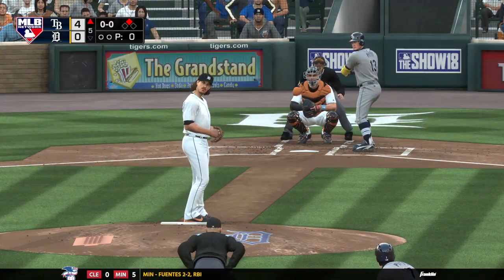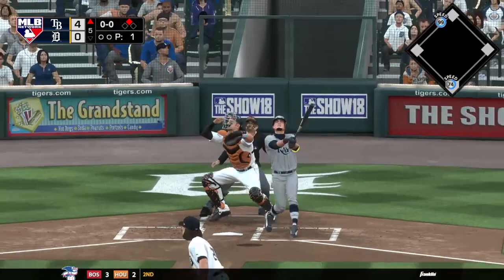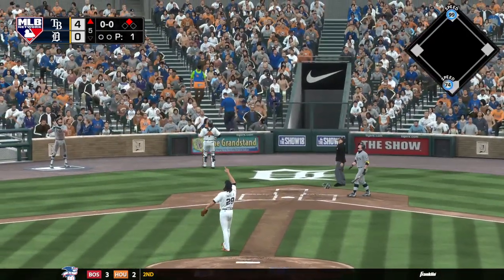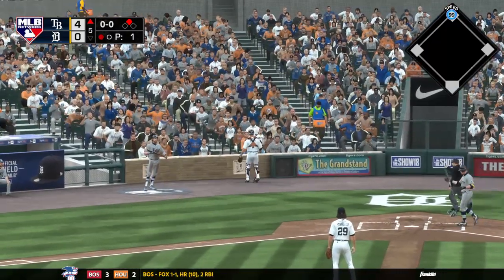Yeah, that last at-bat, he turned that fastball around. He didn't hit it a ton. He didn't hit it a country mile, but hey, listen, a home run is a home run. Mauer has a play, and he brings it in on the warning track.